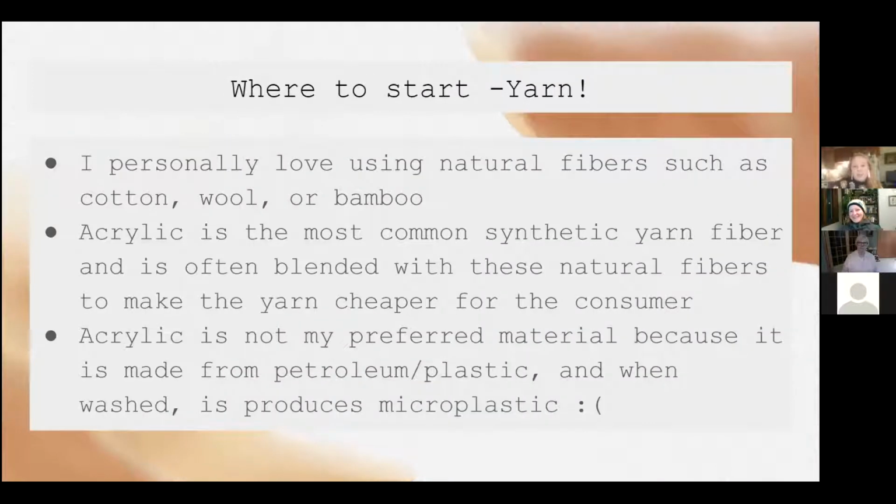All right, so where to start? I am going to start with yarn. I personally like using natural fibers such as cotton, wool, and bamboo. Acrylic is one of the most common synthetic yarn materials, and it's often blended with these natural fibers to make yarn cheaper for the consumer. And I wrote this down just to be sure I'm right. It's often made out of reacting certain petroleum and coal-based chemicals. So essentially, it's pretty much just plastic.